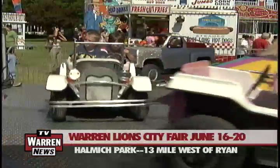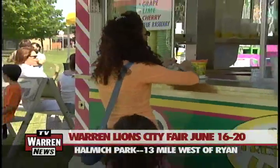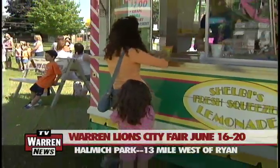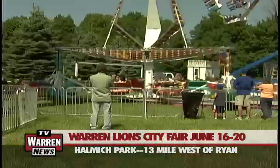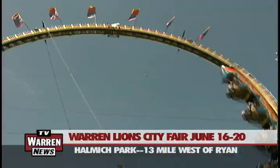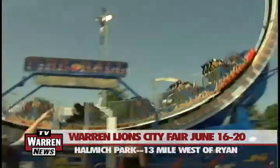The Warren Lions Club City Fair kicks off Wednesday, June 16th and runs through Sunday, the 20th at Helmich Park. Proceeds go to the charity supported by the Warren Lions Club. There will be a giant outdoor midway, food vendors, and exciting stage acts and entertainment. Over 30,000 patrons are expected to attend this year's fair.